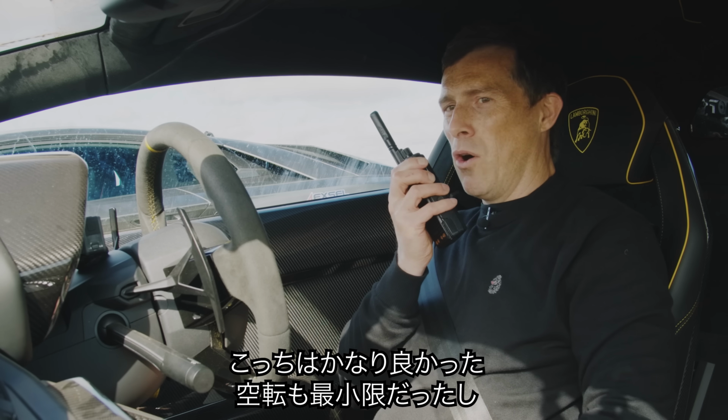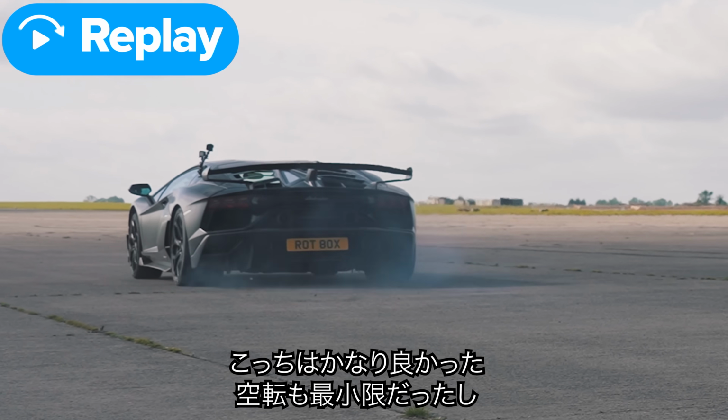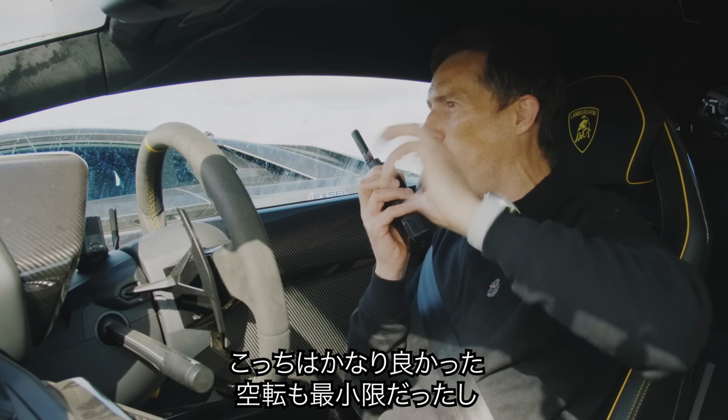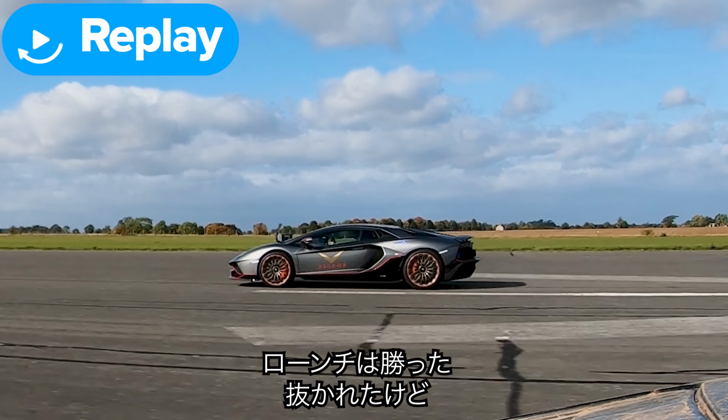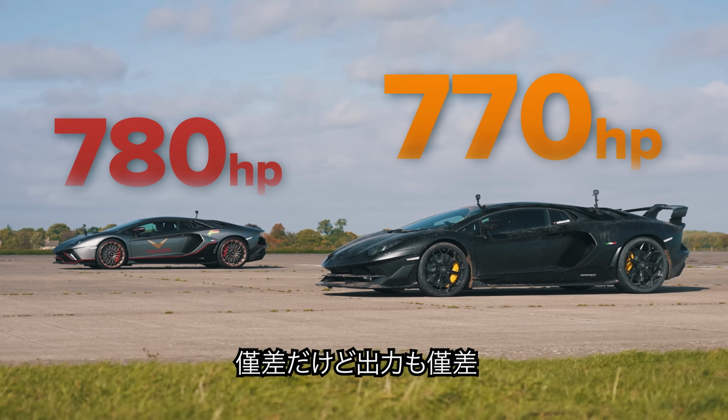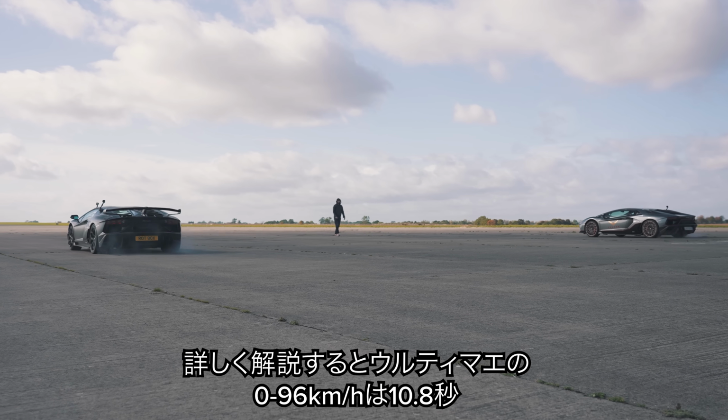Do you know what? My car hooked up better that time. So it was spinning its wheels on the launch, but it didn't spin quite as much. And it just seemed to pull better. You did still come past me though, again. Very, very close. But then they're very close in power. So then what exactly happened?